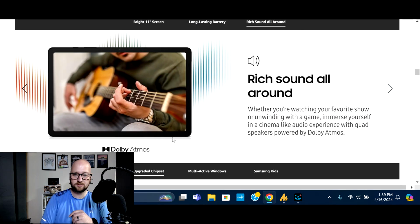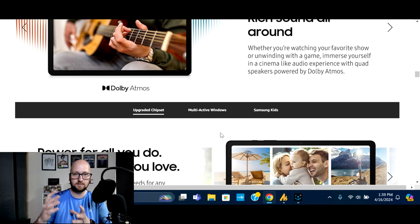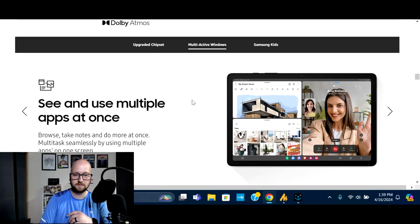But the Dolby Atmos speakers, like I said, I've got the Dolby Atmos speakers on my A7. I'm sure they would be a bit better in the A9 because it is a bigger case. They can probably have a slightly bigger speaker in there. So, an upgraded chipset will help with the performance, and we'll get to the exact specs in just a second, but I'm just overlooking the basic features.